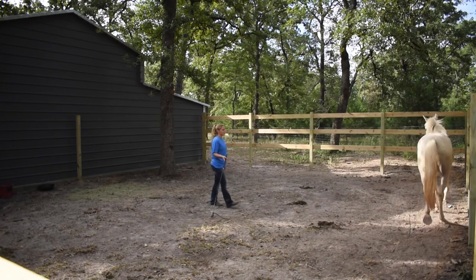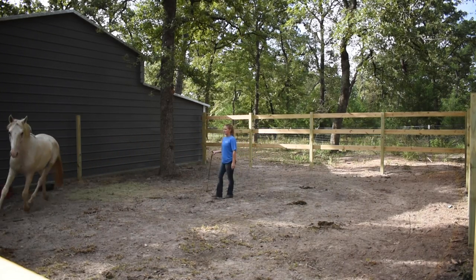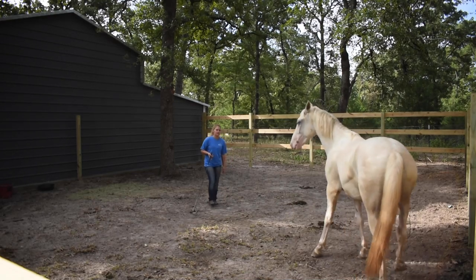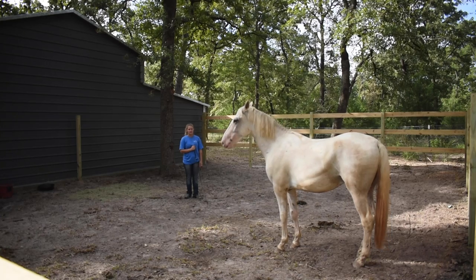And I'm just kind of casually flinging this at him, getting him used to this motion. A little bit of desensitizing in motion. Oh, that was nice. Didn't really ask you to do that. But that was nice. We're about ready to start working on approach and retreat here.